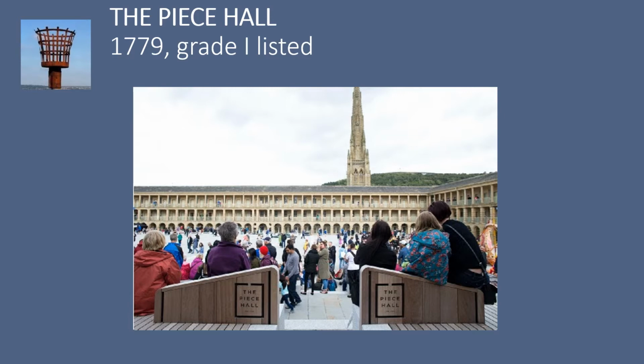Its stunning renovation over recent years has won many awards, and it now operates as a thriving cultural and commercial centre.